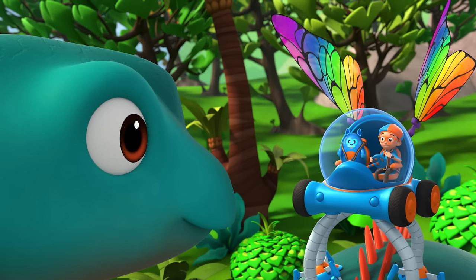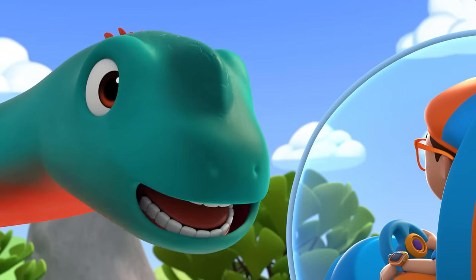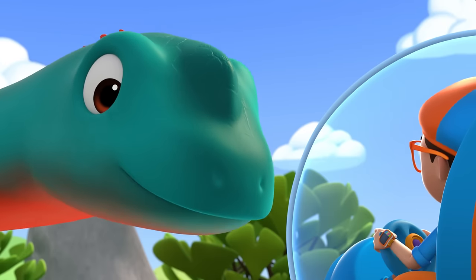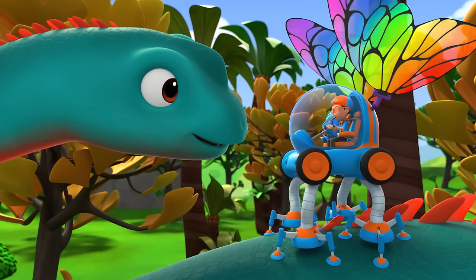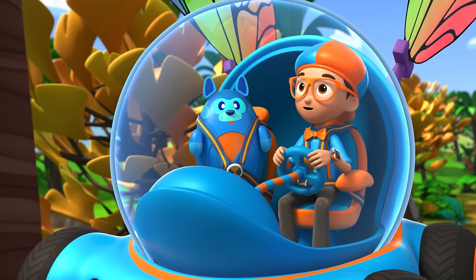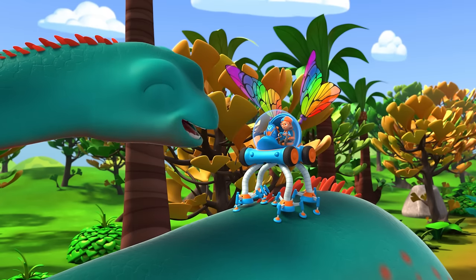Hey, it's me, Blippi, and this is D.BO. Hi, Blippi and D.BO. I'm Angie. The Argentinosaurus. Whoa, that is a big name for a big dino. I have to break it up to say it right. Argentinosaurus. That's me. So, I'm on my way to meet a friend.